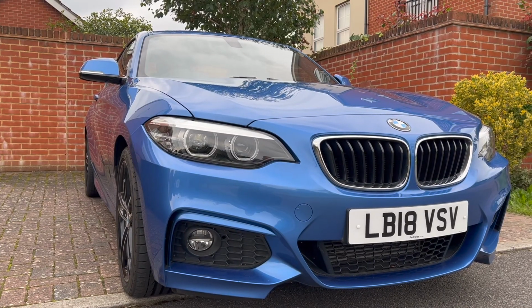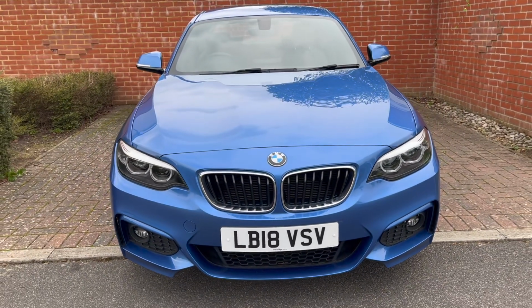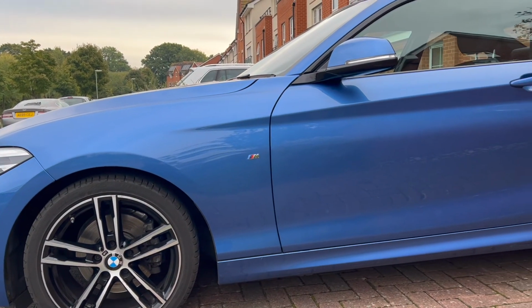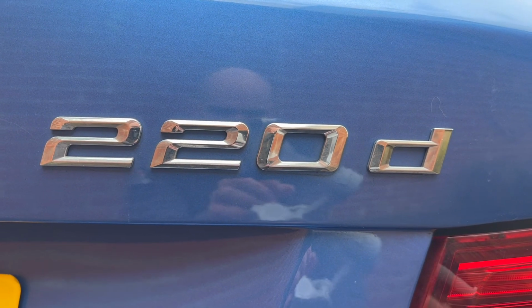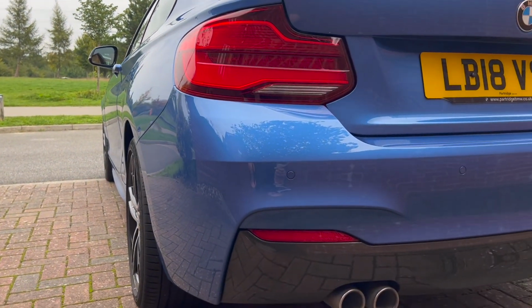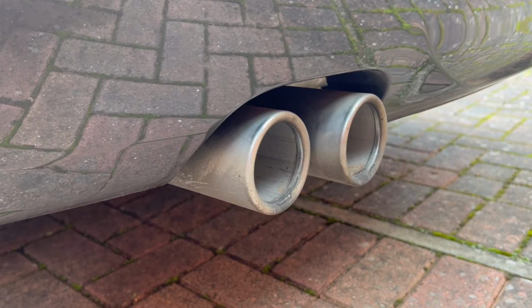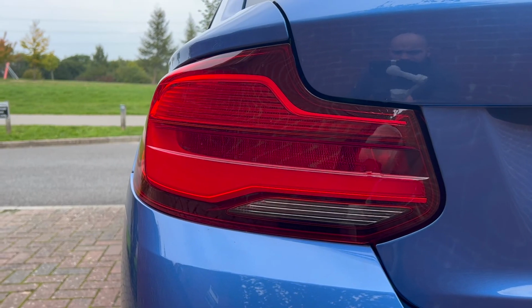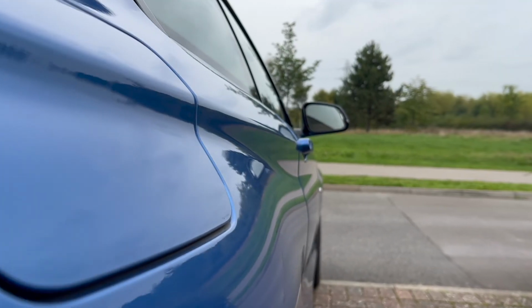So me and the girls are going to take this out for a test drive, but just quickly, let's have a rundown of the 2 Series. So the first generation 2 Series was produced between 2014 and 2021. This is a 220D M Sport, or 2 Series, 2-litre diesel with the M Sport package. And these are compact, fairly lightweight, rear-wheel drive cars, and this one is a manual, and it claims to get around 50 miles per gallon.